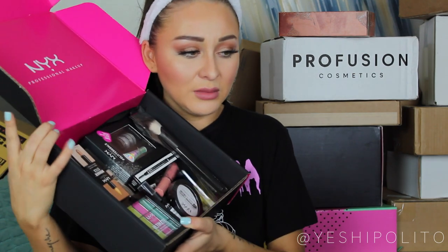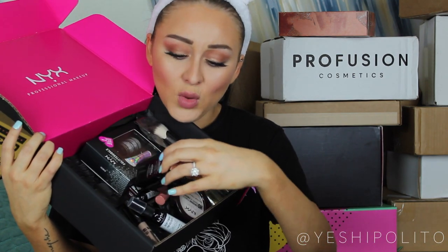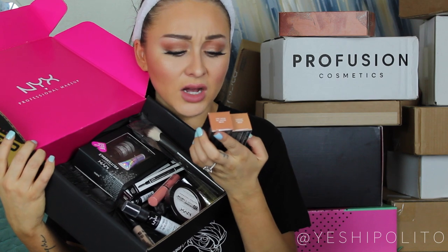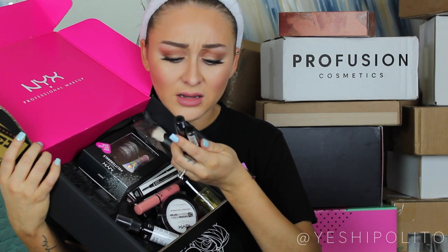Okay, so we've got a bunch of goodies, you guys. Let me open this up because it's in here. Amazing. So it's pretty much just a bunch of random goodies. So we have a palette right here. We have another palette over here. We have these wonder sticks. So these are to highlight and contour, I believe. And then we have some liquid lipsticks.